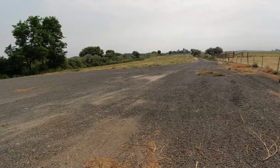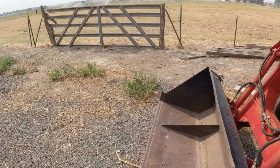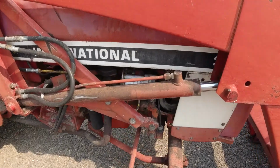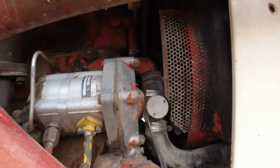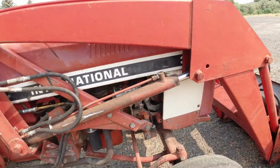I did use it to mow that field out there, and when I was running it, I did notice that it did get kind of warm. So I did order a water pump and thermostat. So right up in there is the water pump. So I'm going to be replacing that, and I'll be sure to do that on camera for those of you that want to see it.